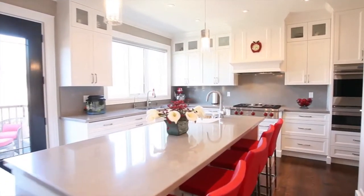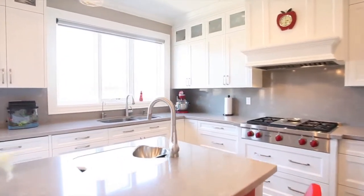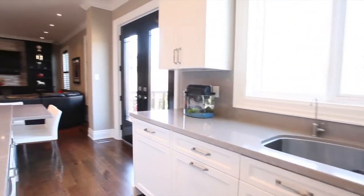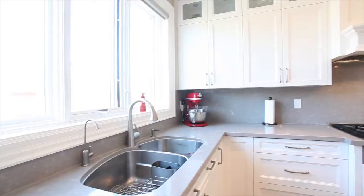Most windows have been recently upgraded to Sun Defense Pella windows. You will be incredibly impressed. Available upon request is a checklist of upgrades for you to view.